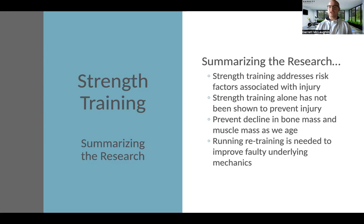However, if you just follow a generic strength training plan, as they did in 2019, there was a study. There were two groups, and both groups completed the New York City Marathon. One group followed a strength training plan, a 12 to 16 week plan. The other group didn't. There was no difference in injuries between those two groups. They both experienced about the same amount of injuries. So strength training alone, especially in a general way, has not been shown to prevent injury.